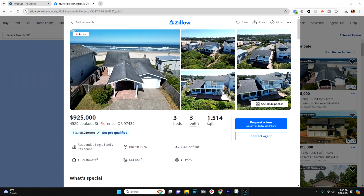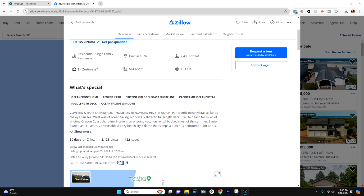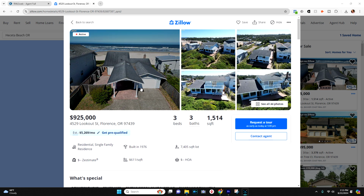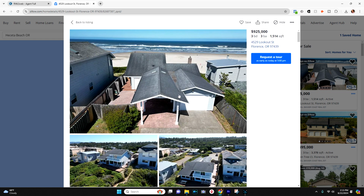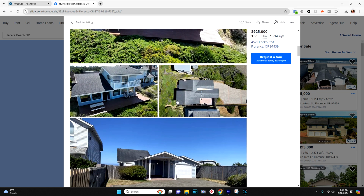All right, this is one of those rare oceanfront properties in Florence. This is courtesy of Andy Johnson with Coldwell Banker up there in Heceta Beach. So you can see just 1,500 square feet listed at $925,000, but you can see the ocean right behind the house. And it's just about all you could ask for.